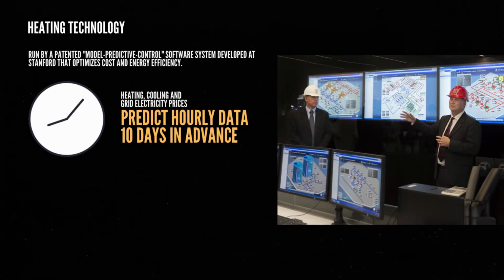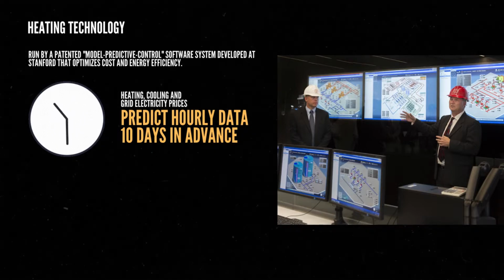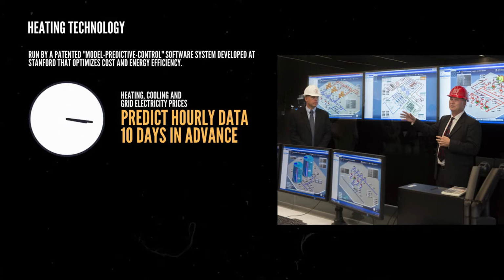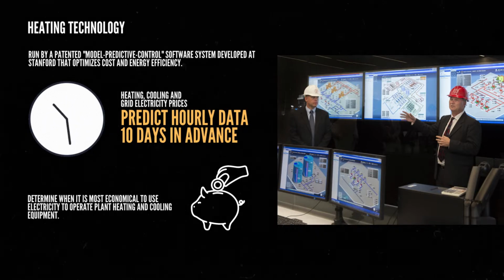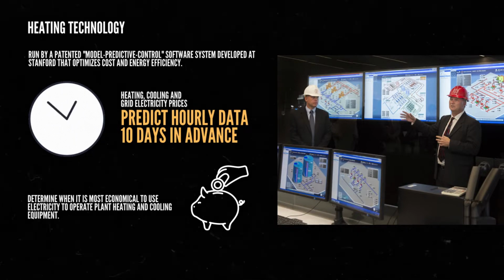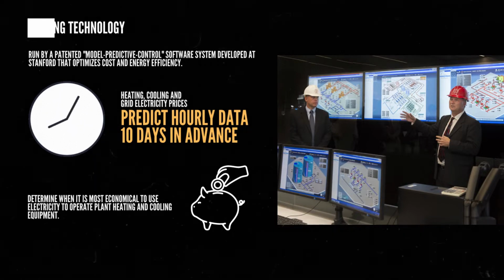capitalize on those needs. The central energy facility, which also includes a high voltage substation, is run by a patented model predictive control software system developed at Stanford that optimizes cost and energy efficiency. The software has the ability to predict hourly campus heating, cooling, and the grid electricity prices 10 days in advance.